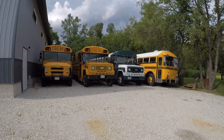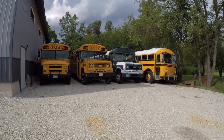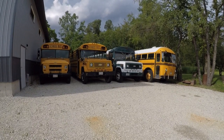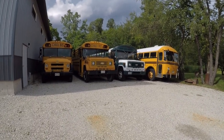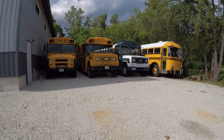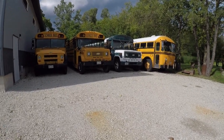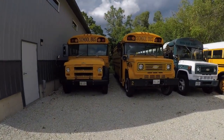Seems like it's been one right after another as far as good deals coming up, opportunities to preserve vintage buses. And so I've spent a lot of June and July traveling the Midwest and picking up vintage buses and getting them here so they're in the collection for preservation and eventually restoration. So if we take a quick look here, you can see the fleet has definitely expanded.